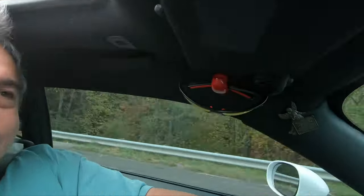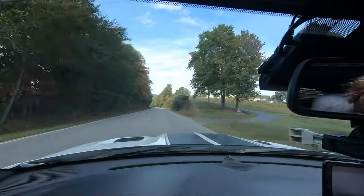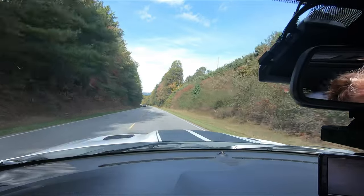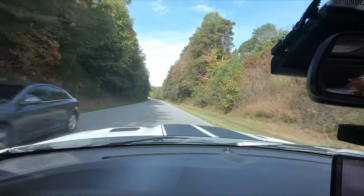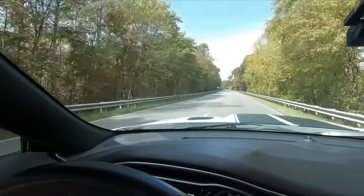And today, we are hitting the mountains in the mountains of North Carolina. Third week of October is usually the best. And we're actually gonna go to Boone, but we're gonna go north of it and then come down south. We're gonna hit some country roads. I know it's a little windy, I got the sunroof open, but gosh, it is beautiful out here today.